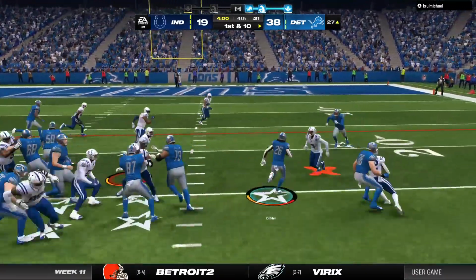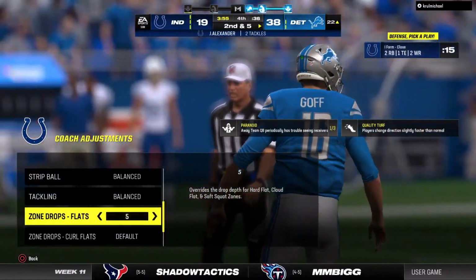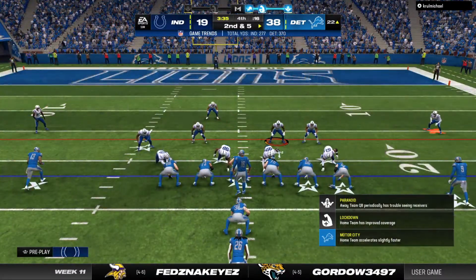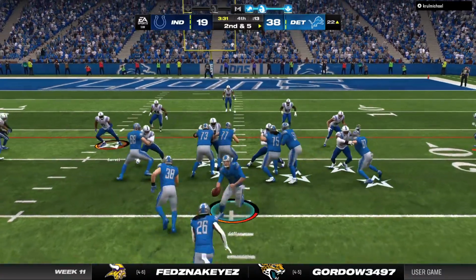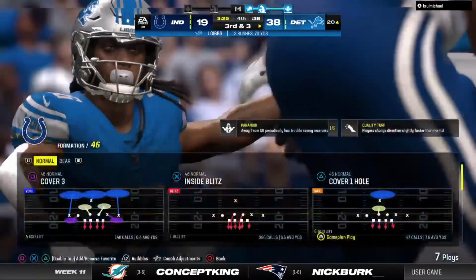On 1st and 10, here's Gibbs. Give him 5 on the carry there, and it'll be 2nd down. Good gain there on 1st down, and keeps him in a running situation probably. They did everything right on that play, didn't they? They got the leverage up front, good blocking, nice hole for him, ends up picking up nice yardage, stays in bounds to keep the clock rolling. They are in charge of this scenario right now.